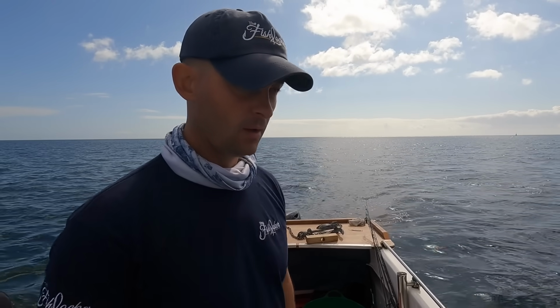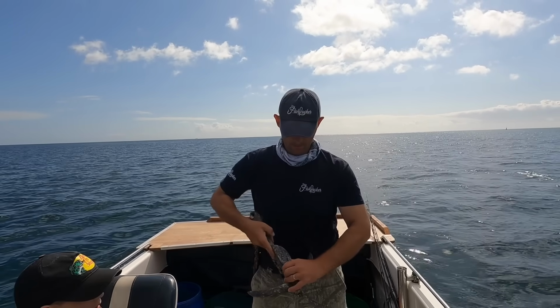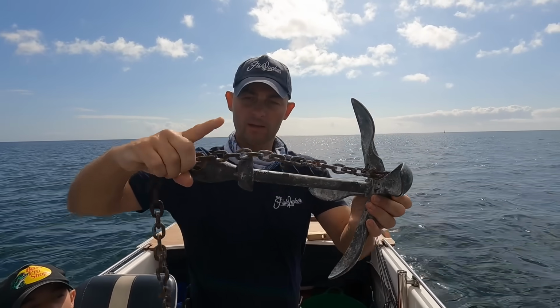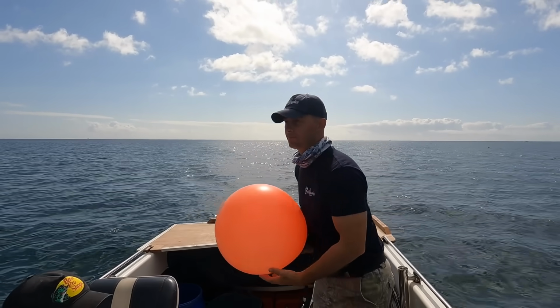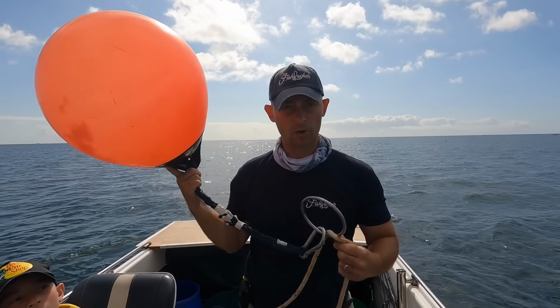James and I have got to the mark that we're going to put the anchor down. Oh, this is an area of rough ground. This is a really snaggy little patch of rock. Because of that, I'm going to be using a grapple anchor. And I've rigged it with a weak link, so if it does get stuck, hopefully it'll snap out. And I will be using an Alderney ring and a buoy to haul the anchor.